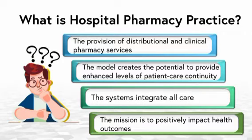The mission of the hospital is to positively impact health outcomes. In the modern world, there are hospitals in almost every city, each employing pharmacists. Opportunities in institutional pharmacy practice are everywhere.